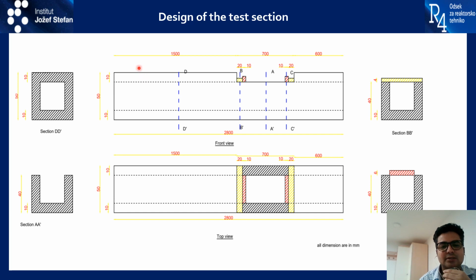Then we also discussed that the length for fully developed flow is about 1.5 meters. So we have put 1500 mm for the fully developed flow. Then we have 700 mm, which is used for supporting the electric power connection and measuring window, and then 600 mm is the outlet length.